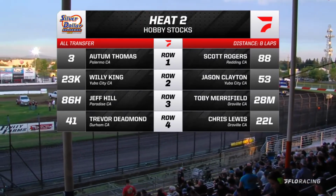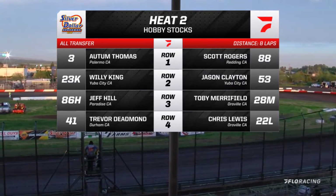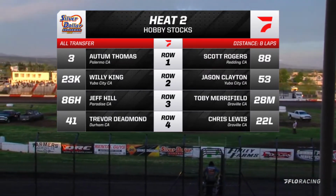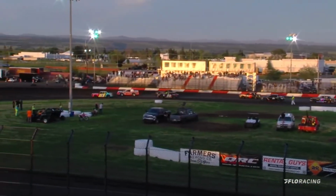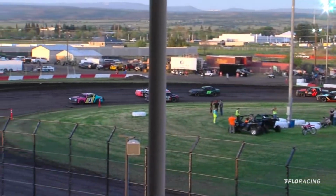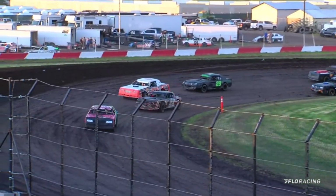All right, race fans, we are ready. Heat race number 2 will be led by the 3 of Autumn Thomas. We just saw her husband, Kevin Thomas, get the win in heat race 1. To the outside, a former 2-time track champion from Reading, the 88 of Scott Rogers. Second row inside, the 23K Willie King out of Yuba City, and to the outside, welcome in the 53 of Jason Clayton.